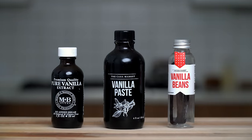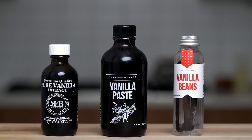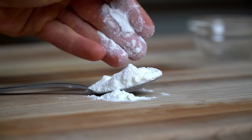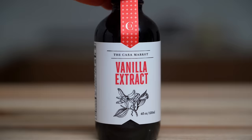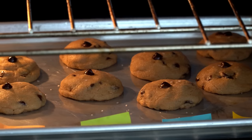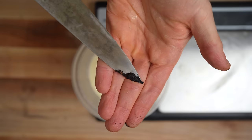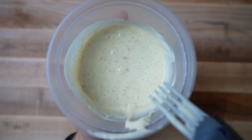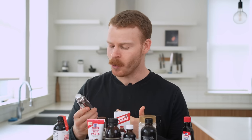For example, is there any difference between vanilla extract, vanilla paste, and vanilla beans? Or what about vanilla powder? Secondly, does Madagascan vanilla taste different compared to vanilla grown in Mexico? Or what about that Tahitian one? Third, does vanilla flavor get cooked out in a cookie compared to frosting? Or what happens when you add $4 worth of a vanilla bean to the batter for a single pancake? Okay, that's probably not something you wondered, but I got curious and decided to test it, so we'll have an answer to that as well.